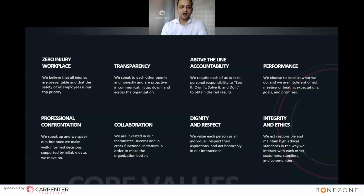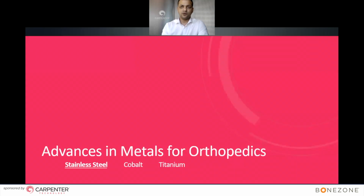Again, these are just our core values. We focus a lot on safety, zero injury workplace, transparency, above the line accountability. We also value working collaboratively with our customers in developing new products and solutions. With this, I'll hand over to Ray for the next set of technical slides.